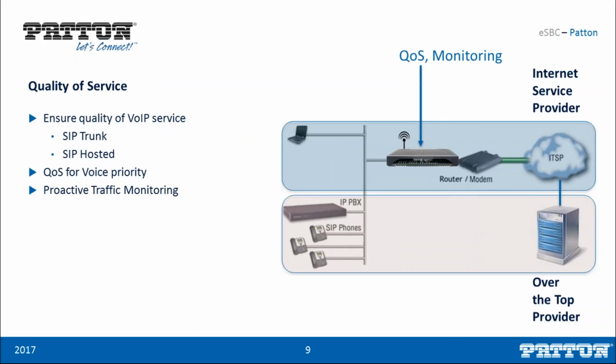But in some cases, a customer may have two links, one for data traffic and the other for voice traffic, and you will not have this issue there. Am I correct? Yeah, you're correct. If you have two links or redundant links, you could use one for data traffic and one for voice. That's definitely a legitimate application. However, the eSBC is still a very valuable solution for survivability and security.